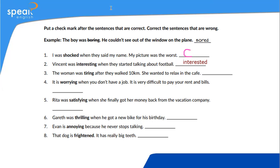Now, what about number three? We need to fix it. It should be: the woman was tired after the walk of 10 kilometers. Oh, very good. All right. So we're going to say the woman felt this way. We're going to say tired. Repeat with me. Tired. Very good. Let's write it down. Tired. Like this. Okay. Very good.